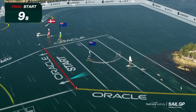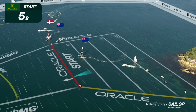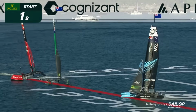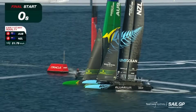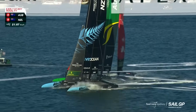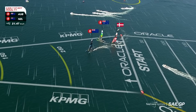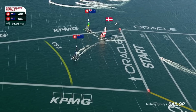Denmark look like they're going to be trapped out. They're going to miss the start here. Slingsby shut the door on him at the top, but it's all about the acceleration. Australia are going to be slow. Denmark are slow. Who's going to be on time? Oh, I think New Zealand are over early as well. Oh, what a start. What a mistake by all of the crews. What a mistake there. Australia early, New Zealand early. Denmark will lead at Mark 1. Oh, a huge error there.